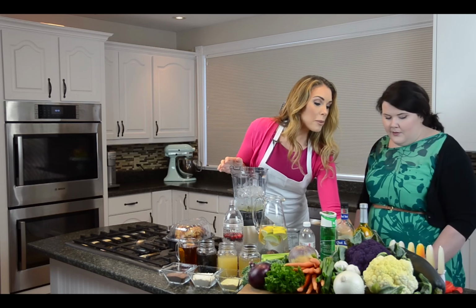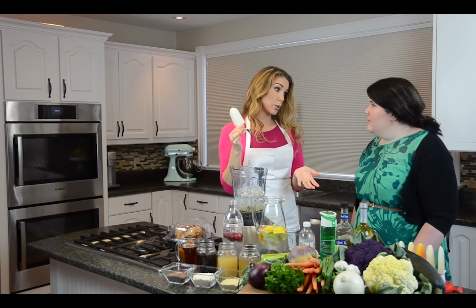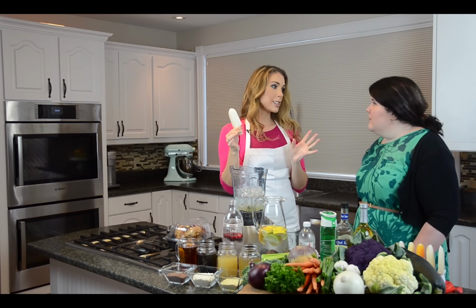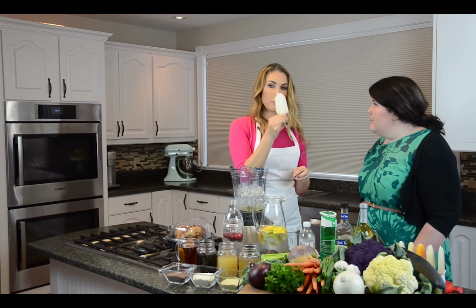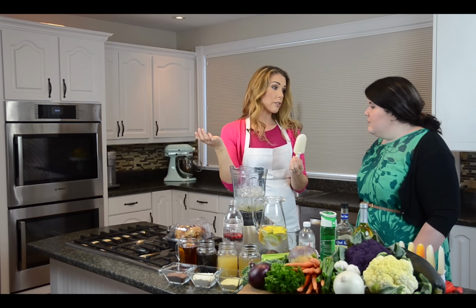So that's why I want to talk about some of the really cool hacks that we have today. And one of them is popsicles. So you take your clear fluid and you put it in. Now I use one of those Zoku makers, which I'll show you guys later. It only takes 3 minutes to make. And you can make all different flavors. So each one of them can have a different flavor. And then you can go all day long if that's what you want.